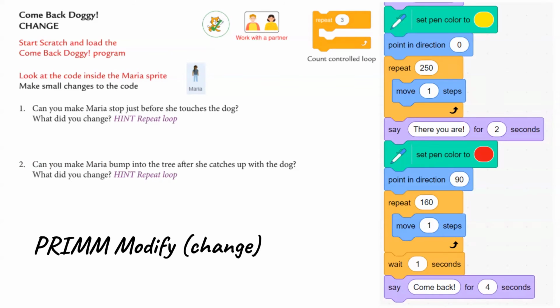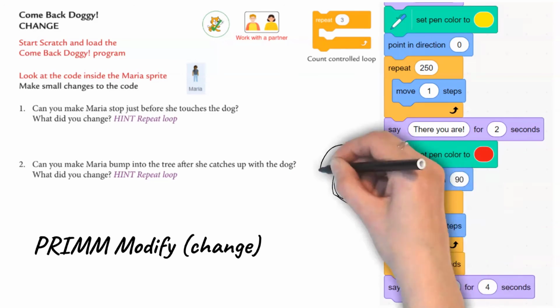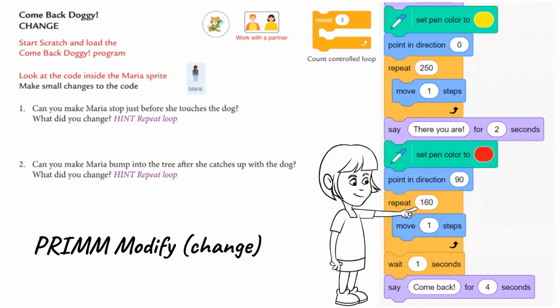In the modify phase, they're trying to work out how they can make Maria stop just before she touches the dog. What they'll need to do is actually adjust or change the number of repeats in the loop. And of course, they might try quite a few things before they get to that solution.